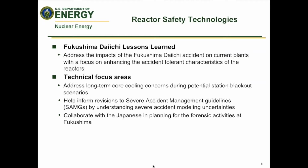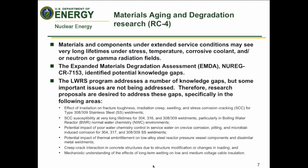So that was a very quick summary of the Light Water Reactor Sustainability Program. And now I'll talk about the four specific technical areas involved in the calls. The first one is related, focused on the materials aging and degradation pathway, RC4.